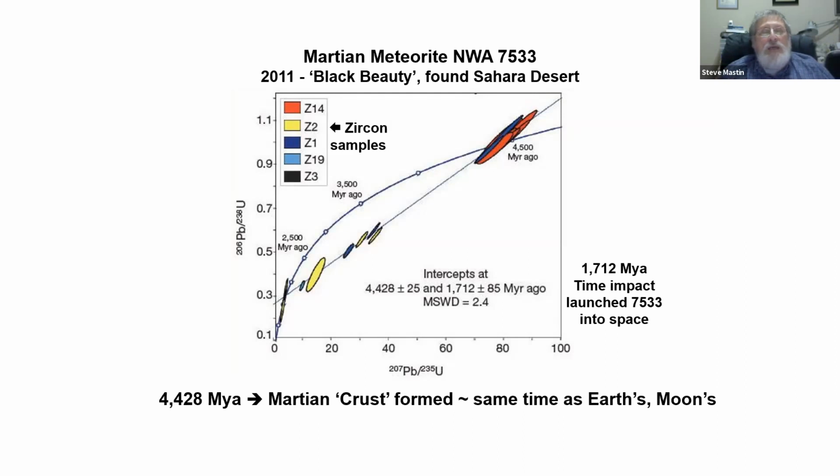So what does that mean? Remember how I said that lead loss is caused by something heating a zircon up over 900 degrees? Well, the likelihood, it's not absolutely true, but the likelihood is that's when the impact of something hit Mars' surface and melted a crater and launched the meteorite that's ended up on the Earth into space. And then from that period of time until we found it, a period of 1.7 billion years, that meteorite wandered around in outer space, but eventually came down onto the Earth's surface and we found it. At the other end, what we're looking at is an age of 4.428 billion years ago.